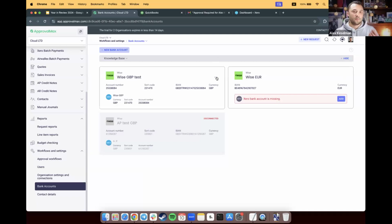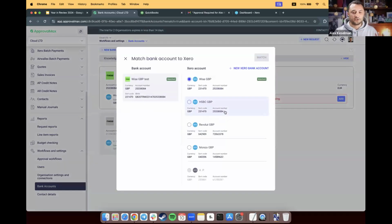You will need to match your bank account here with what you have in Xero. So click on rematch or just match, and it will show you what bank accounts you have in your Xero file. That is a very important step, because once the bill or the batch is approved, we're automatically sending that into Xero. And once Xero brings in the bank feed, you will be able to then reconcile the transaction.